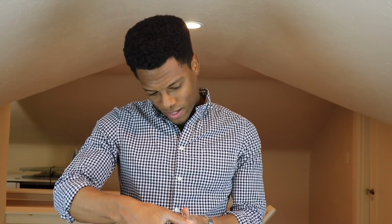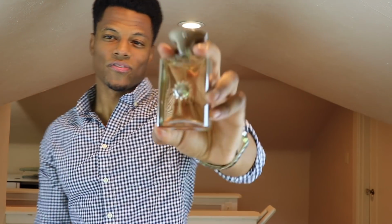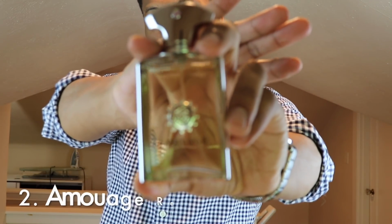All right, at number 2, this is another fragrance that could be a little controversial in the sense that the batch could affect how well it actually performs, which batch you obtain. And mine, actually, I don't even know. I see the batch number here, but I don't really know how to read this in relation to other batch numbers from different houses. Like, I know how to read Creed numbers, but this one I'm not sure. This is from Amouage. This is Reflection Man.